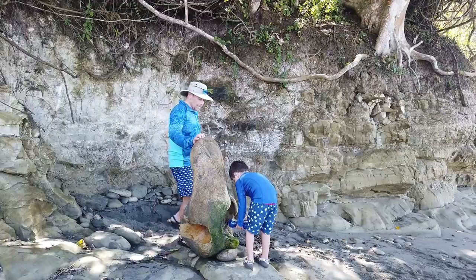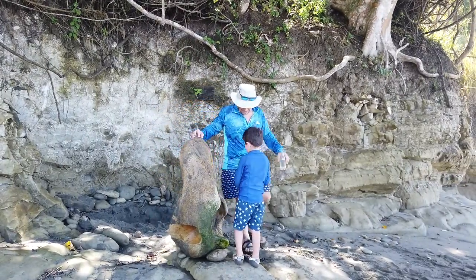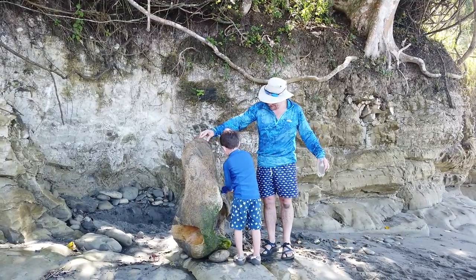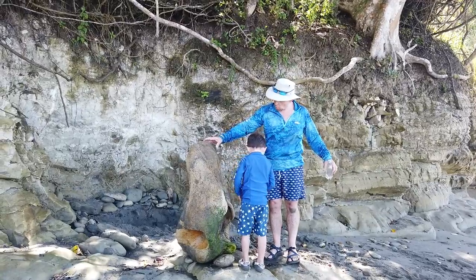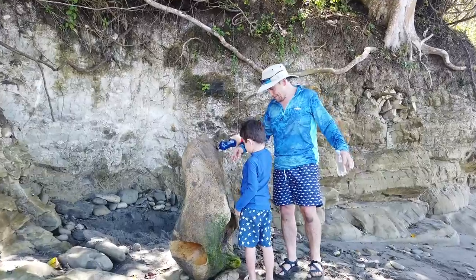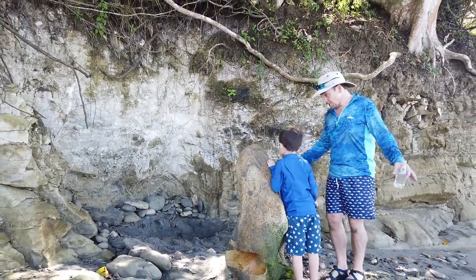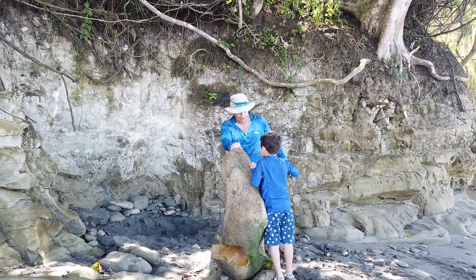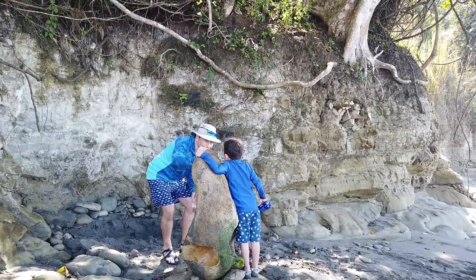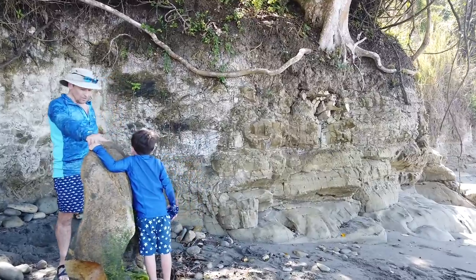Since we're at the ocean, there's a good chance that it came from the ocean. But this also, as you said, is very old. You can see some of the cracks in it from time. And this is about as tall as you are. Oh yeah. So you step down a little bit, right here. There we go. Yep. It's about as tall as you are. You're a little bit taller than this.